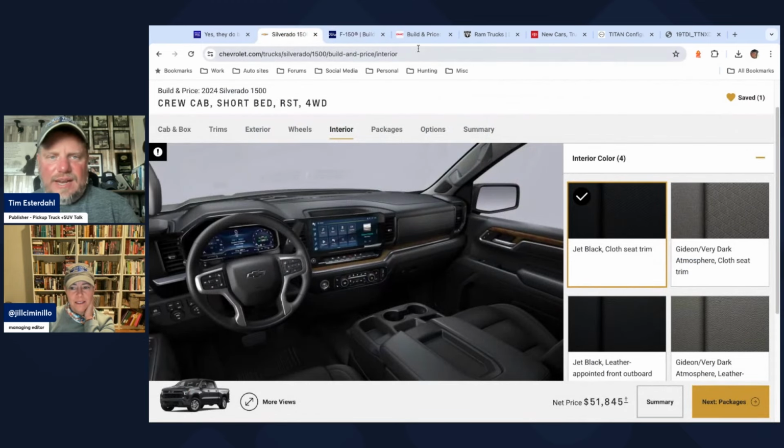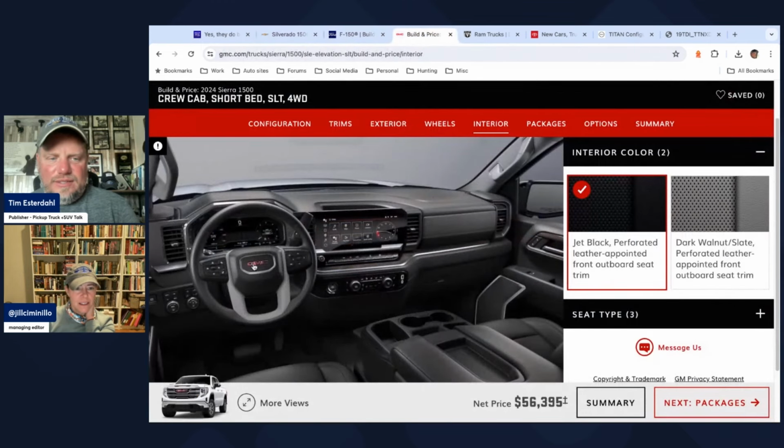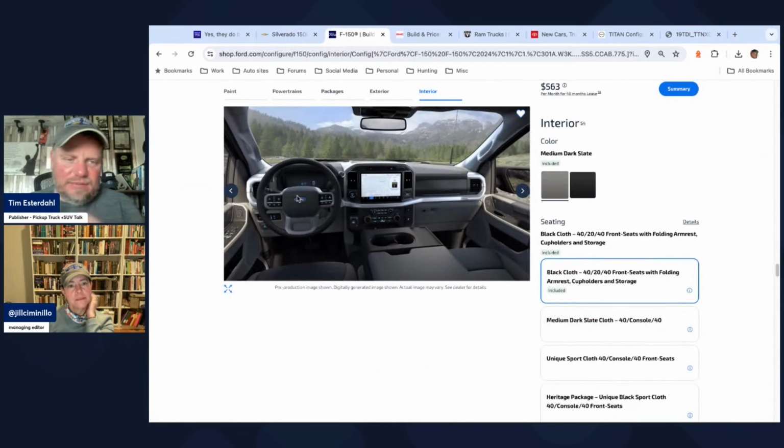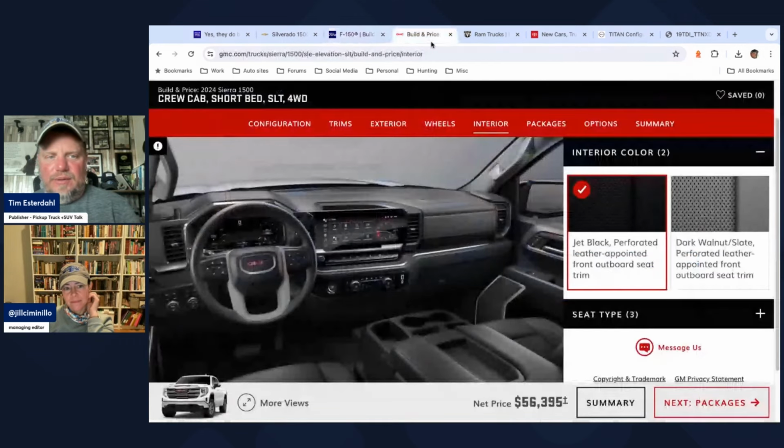I guess GMC does not have a logo, do they? Just says GMC. That's their logo. Yeah, the letters are a logo. So the Chevrolet's got a bow tie. Ford's got the Ford kind of oval. All right, so that's what we got. That's the best trim level, SLT.